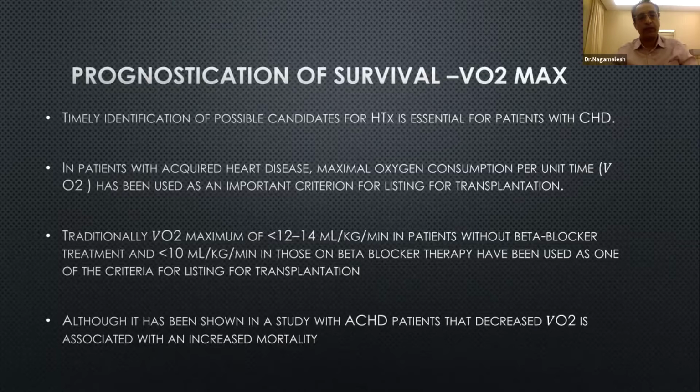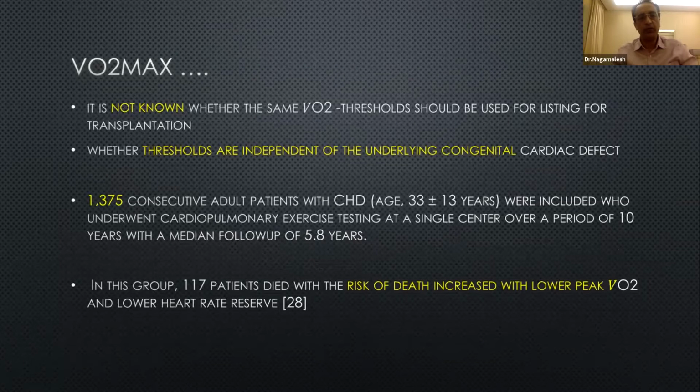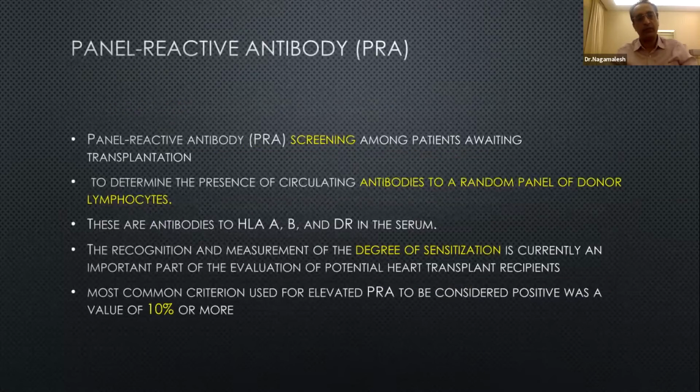Traditionally, what we use is a VO2 max of usually 12 to 14 in patients without beta blockers in advanced heart failure, and less than 10 in patients with beta blockers, as a criterion for listing a patient for transplant. Although it has been shown in adult congenital heart disease that a decreased VO2 is associated with increased mortality, we don't know exactly whether VO2 max is a definitive listing criterion in congenital heart disease, because thresholds are different, or it may be independent of the underlying congenital cardiac defect. In one study of 1,375 patients, the risk of death increased with a lower peak VO2 max.